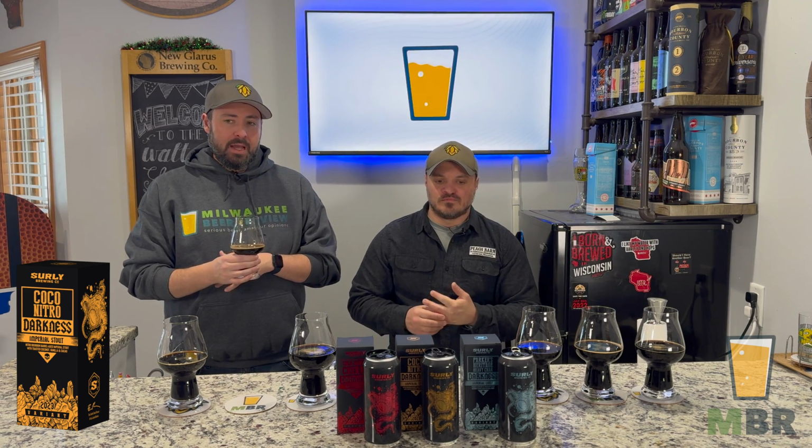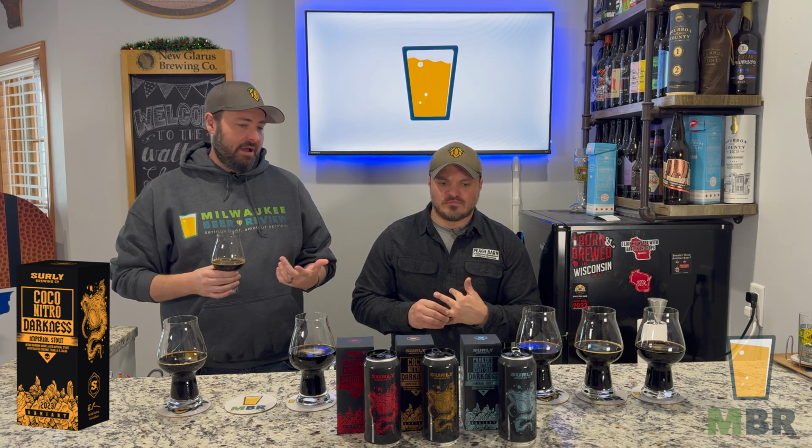Not that this is super cold, but it's also not room temp either. So I'm going to go 3.5 on it. I am getting a little more vanilla out the back. It's tasty. It's a good beer. All right. Okay.